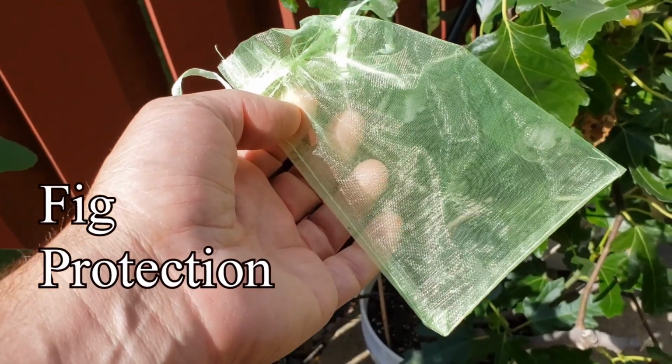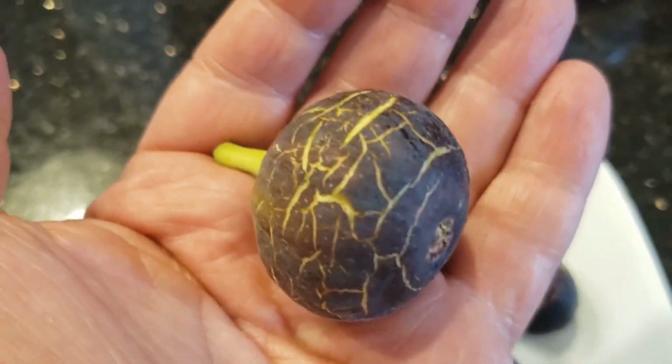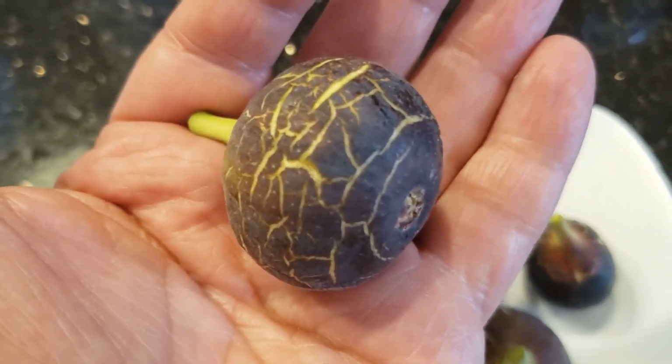Stay tuned towards the end of the video where I reveal my absolute favorite dark fig tree and why I love it so much. Okay, so let's get started.